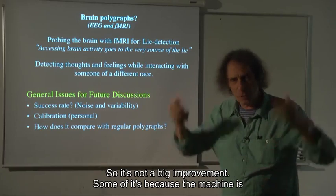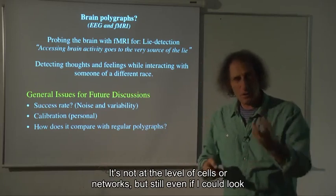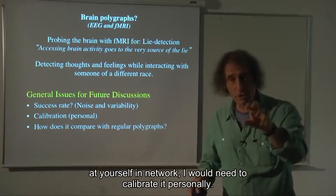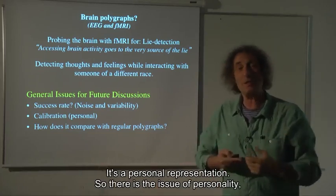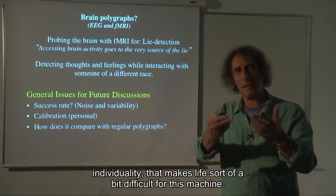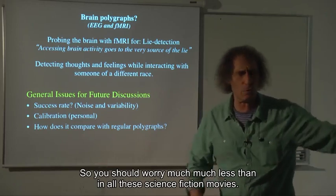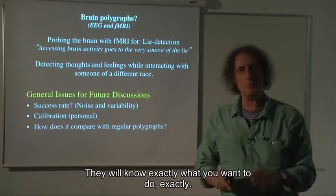Because some of it is because the machine is crude. You look at the skull, you look at blood flow. It's not at the level of cells, of networks. But still, even if I could look at your cells and network, I would need to calibrate it personally because your spike here says something else than my spike here. It's a personal representation. So there is the issue of personality, individuality, that makes life, so to speak, difficult for these machines. So you should worry much, much less than in all the science fiction movies. They will look at your brain, they will read your brain, they will know exactly what you want to do. Exactly.